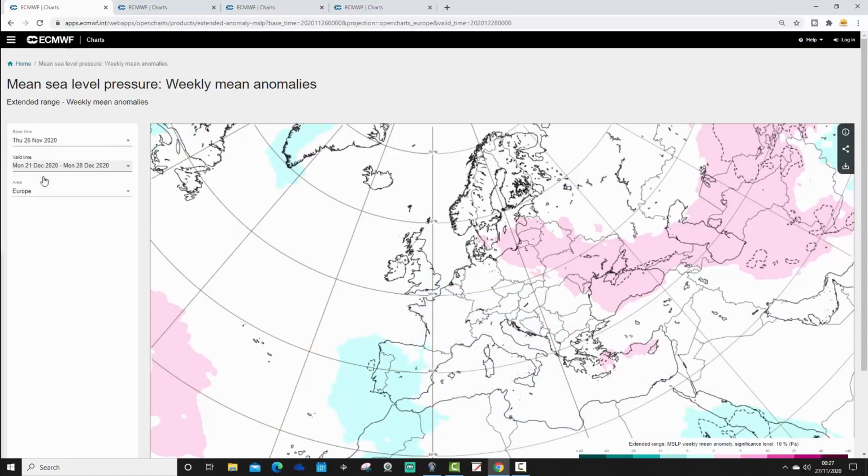Right, here we go. 21st to 28th of December, this is how it's looking. So very, very weak signals for mean level pressure now as we get through to Christmas.